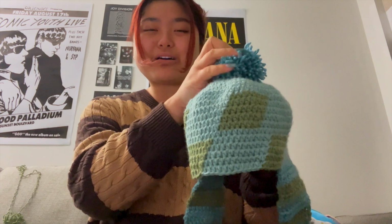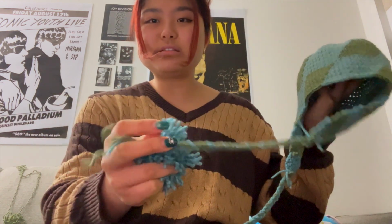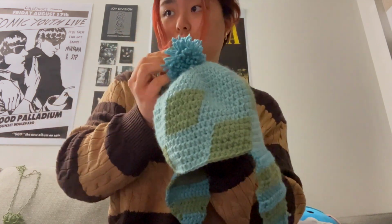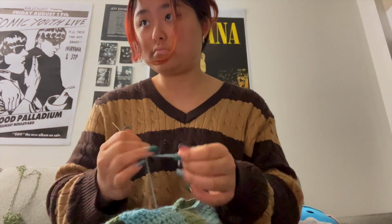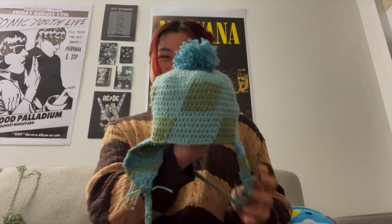So I'm gonna sew this on top and then do the little white stitching. And then I'm also gonna do the stitching here, like for each. And not for each one, maybe just here. And then I think I'm gonna do a little tassel at the bottom. Got the pom-pom stuck on. It's such a cute little hat now.